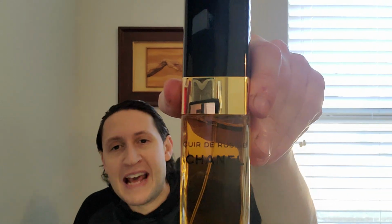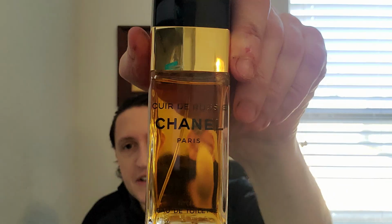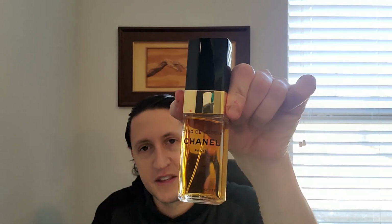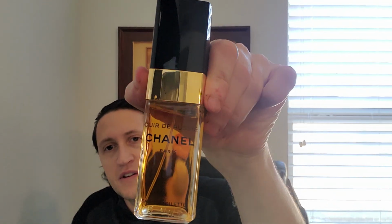The leather is so amazing in this. There's tobacco, there's birch, there's some other florals that are turned down in this version. This is not what it comes in anymore. It doesn't look like this bottle. This bottle's long discontinued. They put it in the Les Exclusifs bottle. First it was the EDT in 2006 or 7, I think, and then it went to the EDP once they reformulated it.